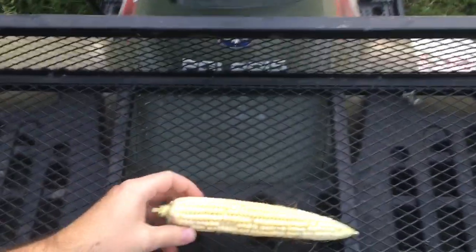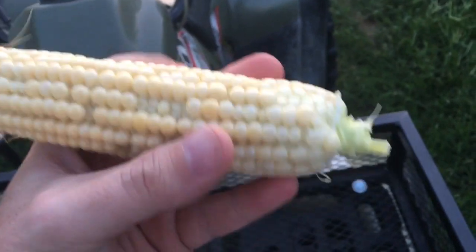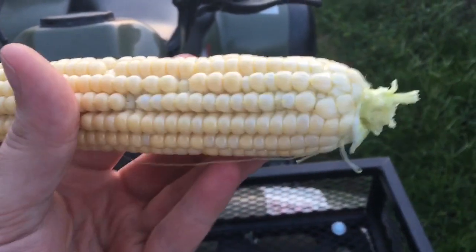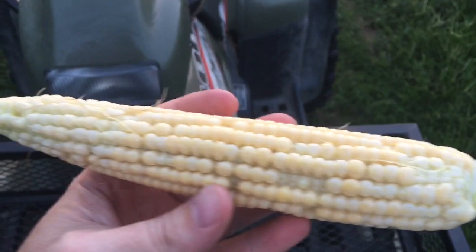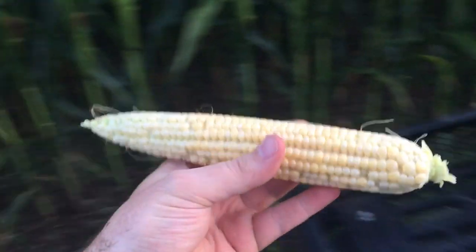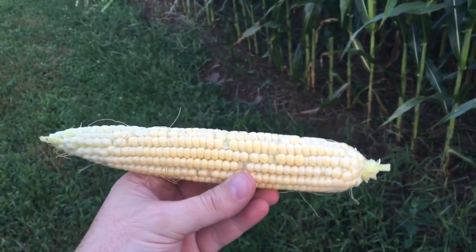All right, so corn planted May 20th, and this is August 8th. This is what's kind of typical a little bit here. You'll see there's some places here that didn't pollinate, a little spotty here and there. So yeah, you can tell it definitely had some heat stress, dry conditions.